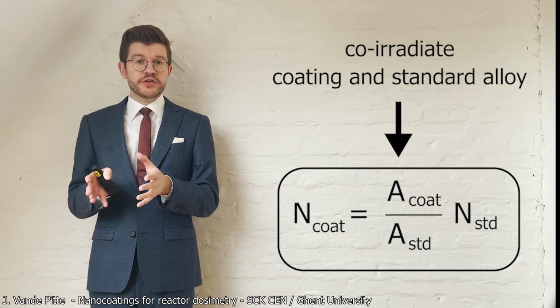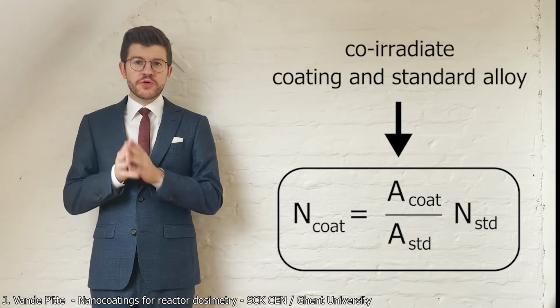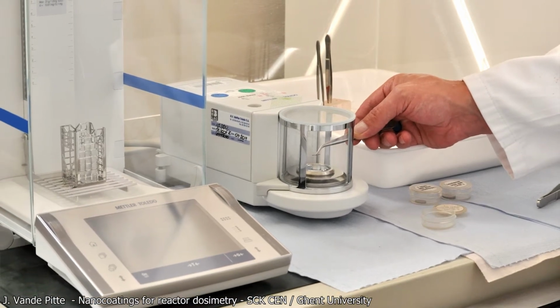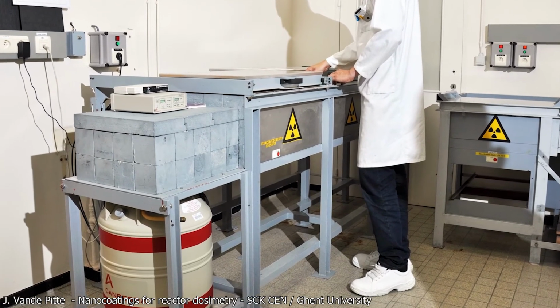If you want to use these nanocoatings to determine the neutron flux, it is crucial that we know exactly how many atoms of activationable material there are in our nanocoatings. Now, there are several ways to achieve this, but by far the easiest is to just co-irradiate your foil together with a standard reference aluminium alloy. Why? Now we know the number of atoms that there are in the aluminium alloy because we can weigh such a type of dosimeter. We can also measure the activity of the reference, and we can measure the activity of the nanocoating.